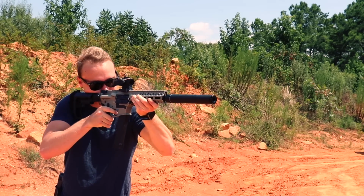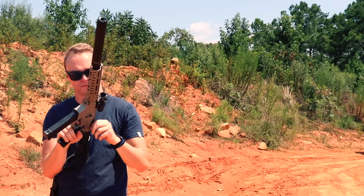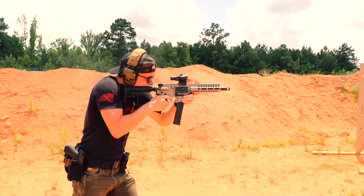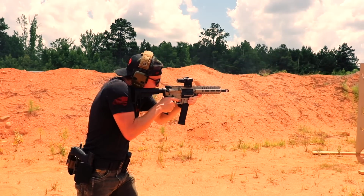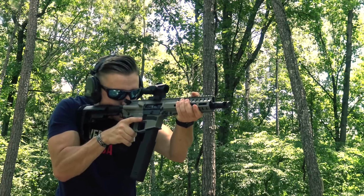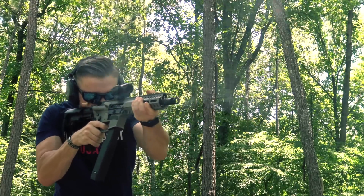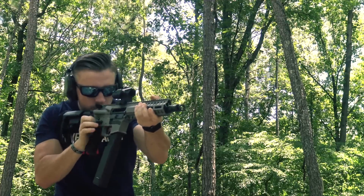Another thing the masterminds at CMMG did is pretty much completely remove all the recoil from the 10mm round. If you shot 10mm before, you know that it has kind of a little thump to it. Nothing you can't handle, but just enough to let you know you're shooting something with a little more power. Well, the Banshee Mark 10 has surprisingly little recoil and allows you to quickly and easily get off accurate follow-up shots.